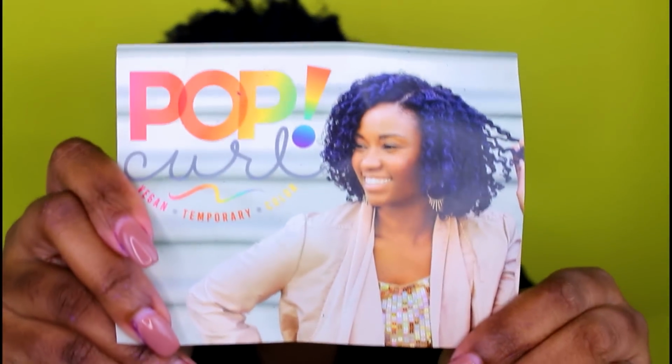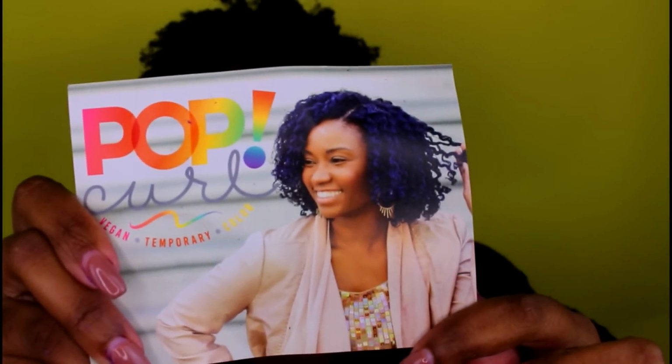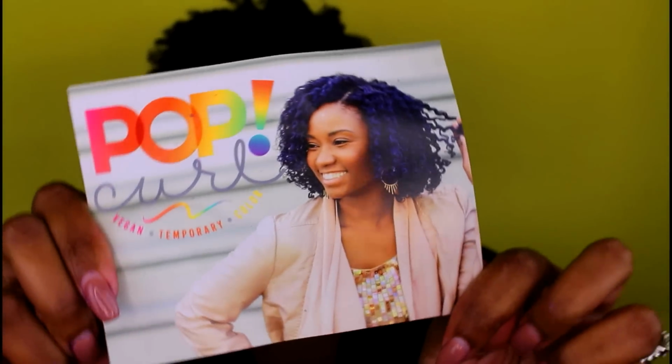And if you don't know, I do love supporting black businesses, and this hair color comes from a company called Pop Curl, all right? And this is the owner right here. She's the founder of this company. Absolutely gorgeous. And the products that they offer are vegan. They are healthy and safe for the hair. And this hair color will wash out after one wash.